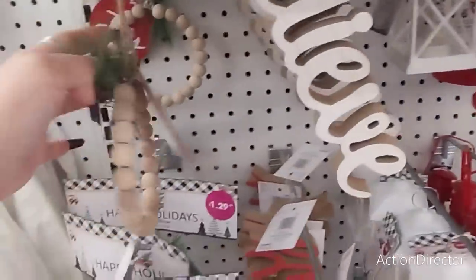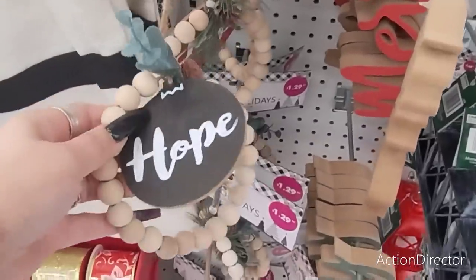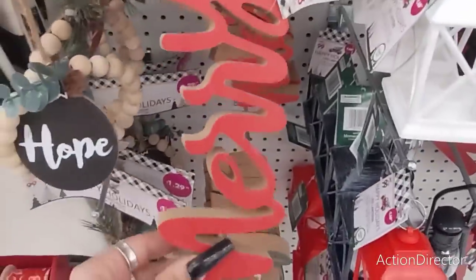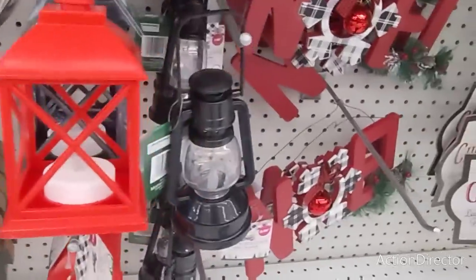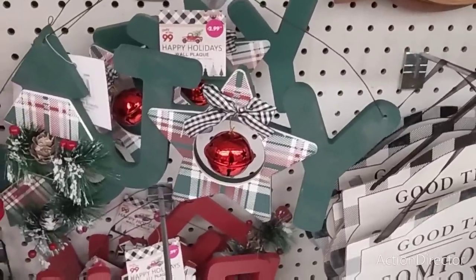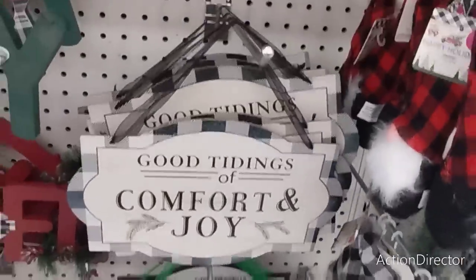Believe. This is $1.29. The beaded wreath with the joy trinket and the hope. That is cute. And look at, this is Mary for 99 cents. Joy. Noel, $1.29. They also have these little lanterns for $1.49. We can get them cheaper at Dollar Tree. I do like this, Joy, $2.99. That is super cute with the bell. And then Noel, Good Tidings, Comfort, and Joy. That's going to be 99 cents.